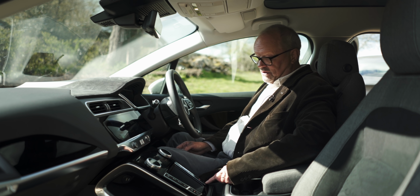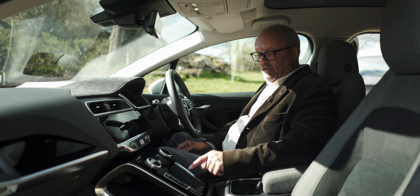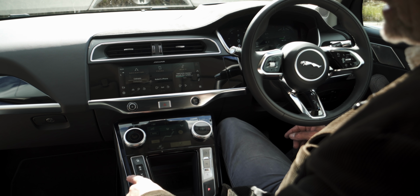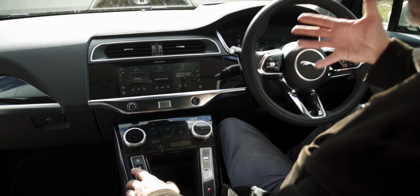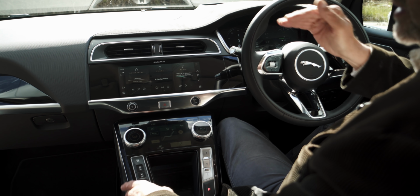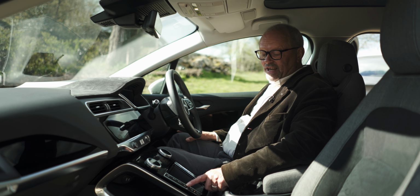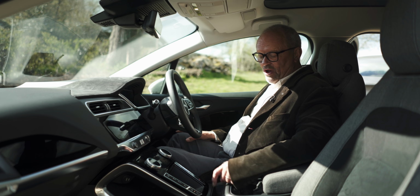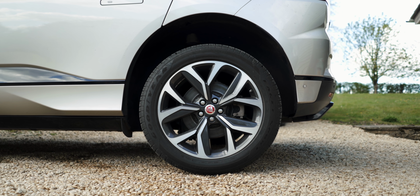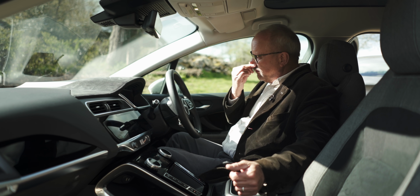Then these are the drive buttons: park, reverse, neutral and drive. That's very simple. This is where you can change the vehicle setting. You can set it to sport, comfort mode they call it, and eco, which limits your acceleration and top speed. That's your off-road settings for your traction control. And here are the buttons which allow you to raise the vehicle or lower it if you're driving off-road, if you're on rough ground.